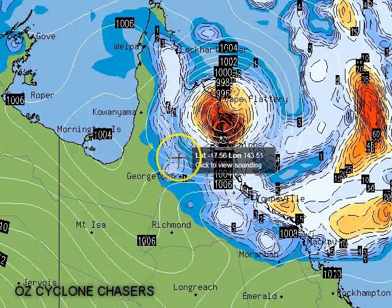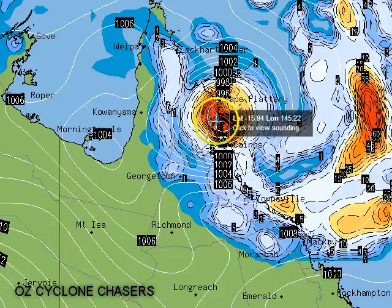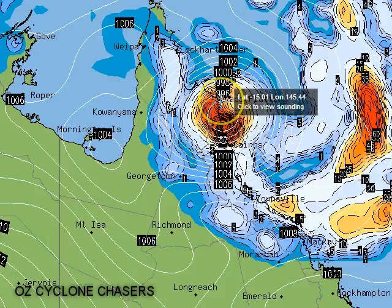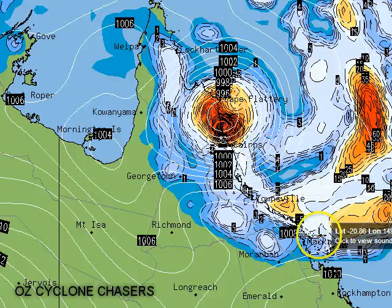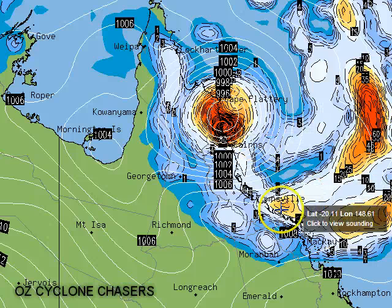And then by 10 p.m. tomorrow night, we expect to see the system crossing the coast somewhere between Port Douglas and just north of Cooktown. So this is the area of maximum rainfall, and we also see some moderate falls of rain all the way through from Mackay northwards.